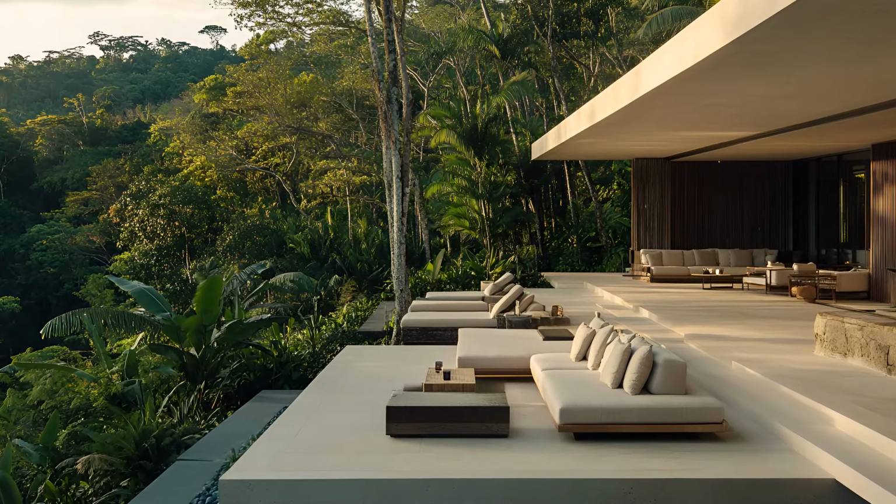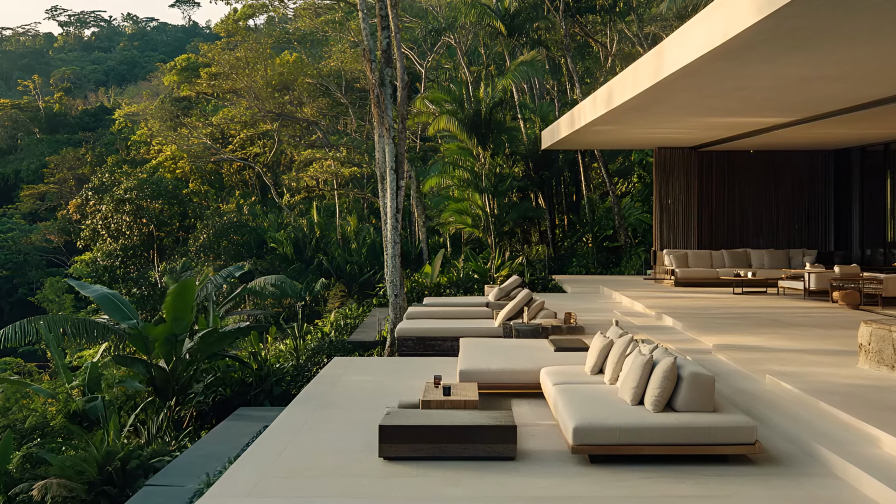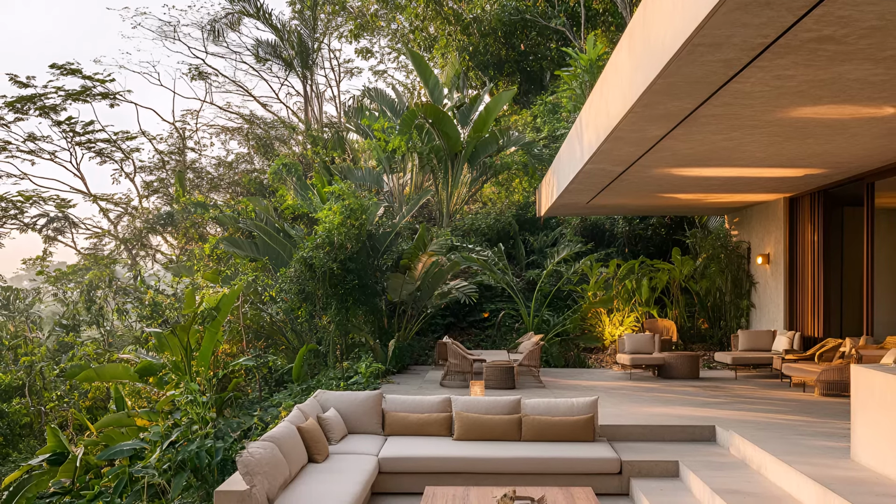The sleek, modern furniture invites you to relax and unwind. The clean lines and comfortable cushions create a sophisticated yet inviting atmosphere.